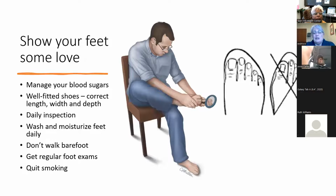So what we need to do is take a look at your feet every day. If it's difficult to see the bottom of your feet, here's an example of someone using a hand mirror. Other things you can do, if you have a wall, a full length mirror, you can sit in front of it and lift your foot up towards it so that you can see the bottom of your feet. But it's a good idea to look at the bottom of your feet every day, particularly if you have neuropathy.